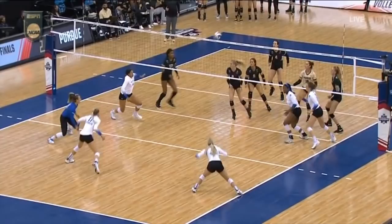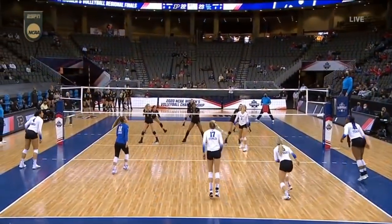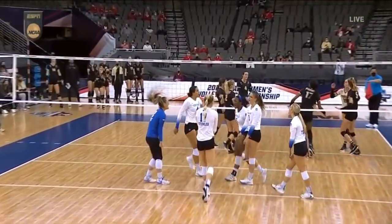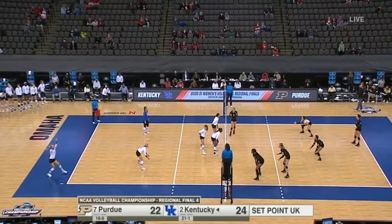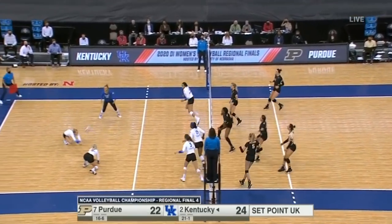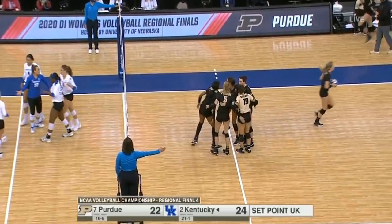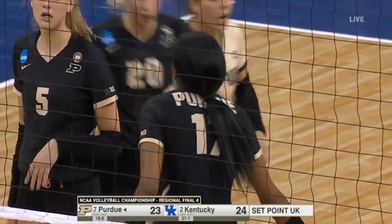Every single ball that came over the net, it seemed like Gabby Curry was digging, and Kentucky transitioning out of this, and Teeler able to find that edge, finally getting the ball through the block. Set points for the third time. Gabby Curry, Libero of the Year in the SEC. That ball is dug, but couldn't be controlled, and so one set point saved by Purdue. Nice play again by Taylor Trammell.